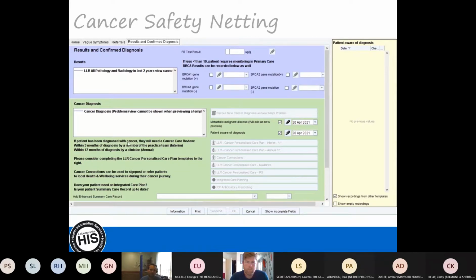There is then some information about the cancer care review template, which now needs to be done within 3 months of a diagnosis and also 12 months of a diagnosis. These buttons will take you straight into the cancer care review template, and there is also a quick action to cancer connections and also the integrated care planning. You can then add what the patient's consent is for the summary care record.